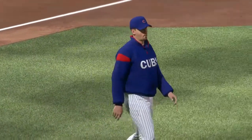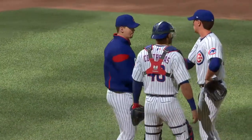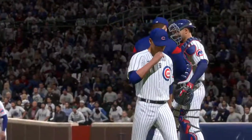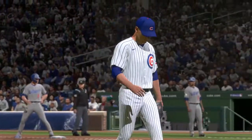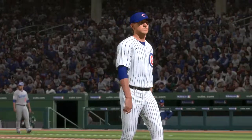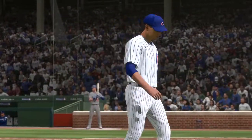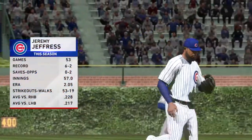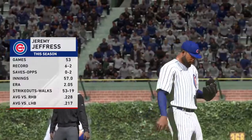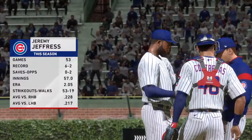Here comes the Chicago skipper now up out of the dugout on his way to the mound. And he's looking to the bullpen here, so it would appear that's all for his starter tonight. He'll wind up lasting just 5 innings here. Didn't pitch all that poorly, yet he's gone nonetheless. Jeremy Jeffress takes over on the mound here with nobody out in the 6th inning. Number 24, Jeremy Jeffress.